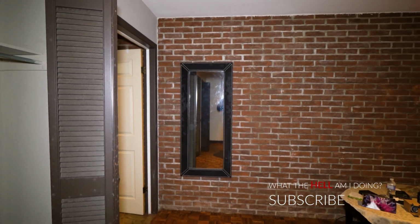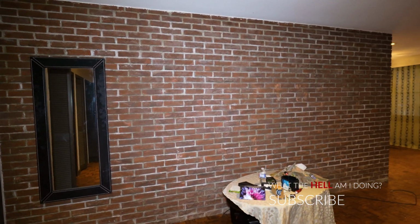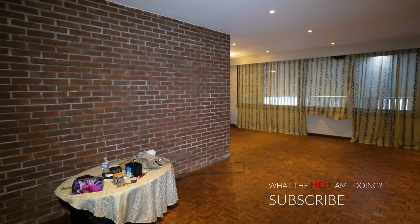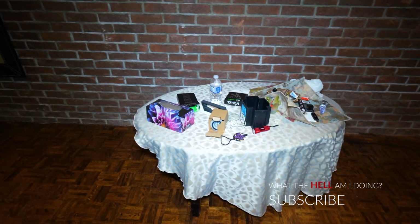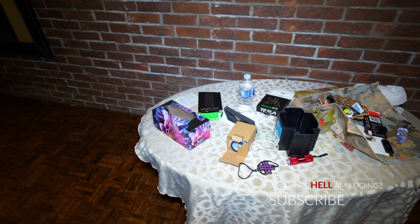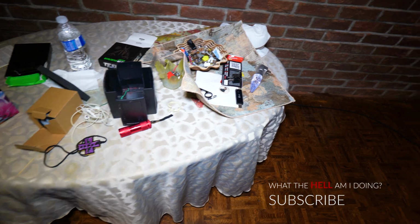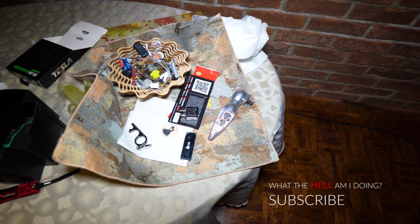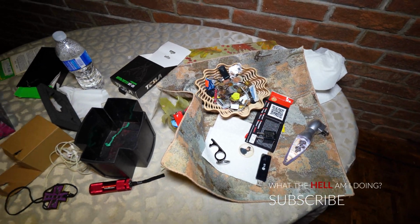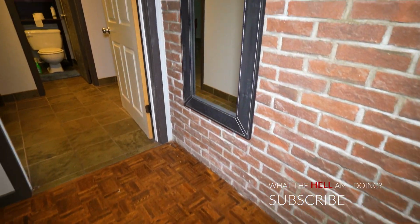Another feature I really like is this brick wall. The interior brick wall is absolutely beautiful. Another 70s type of thing that you just don't see anymore. But it's a nice feature. It's a nice, charming feature to see. And it really does add character to a house, if you ask me. Looks like we got a bunch of random things left behind. A little lava lamp, some change, odd belongings. You got this mirror here too.